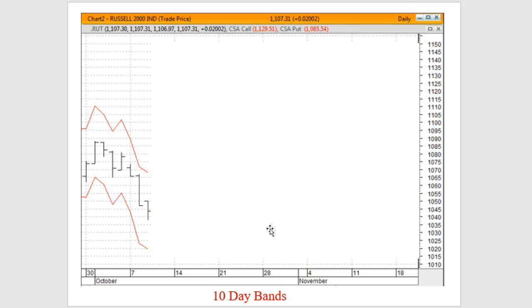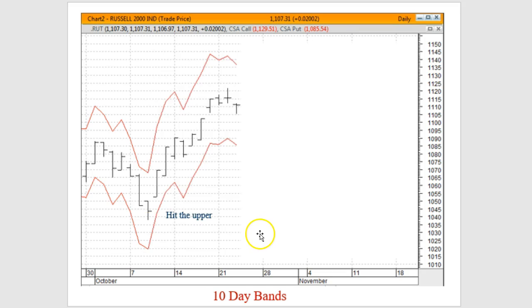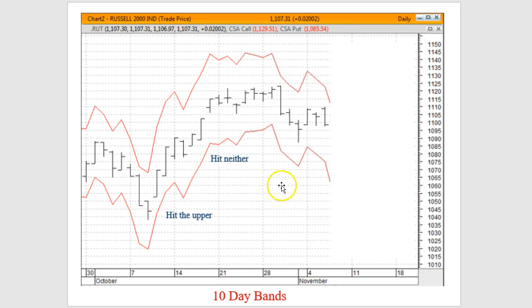Okay, let's look at what happened. It went up and hit the upper band. So for that close, we record that it hit the upper band. Now let's take a look at this close right here. We have the upper band going out 10 days and the lower band going out 10 days. Let's see what the market did then. If you look carefully, here's where the lower band is, and the market failed to hit that lower band. So for that close, we record that it hit neither band.